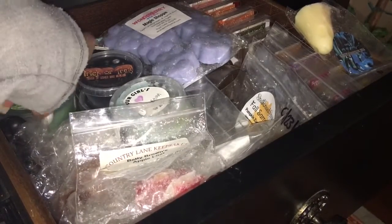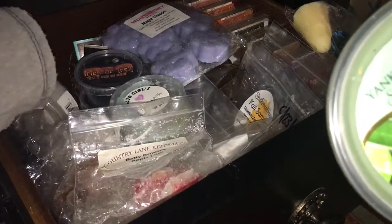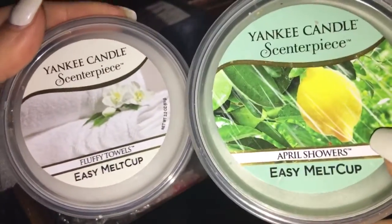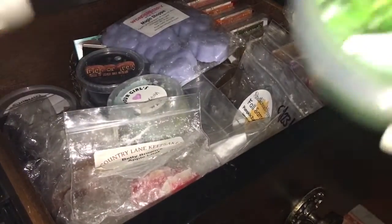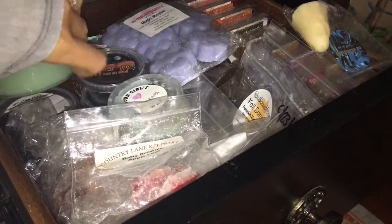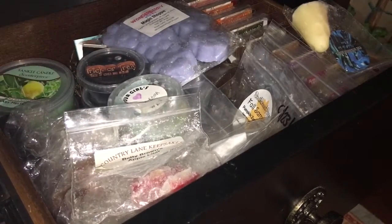And over here I have 2 Yankee scent cups. These are really for cleaning days, not specifically October, but just for any day I need to clean up or want something super fresh. So there's April Showers, which is a rainy water type scent, and Fluffy Towels, which is a laundry scent. April Showers is really for a stormy day. And Fluffy Towels, I could melt anytime year round because I love laundry scents.